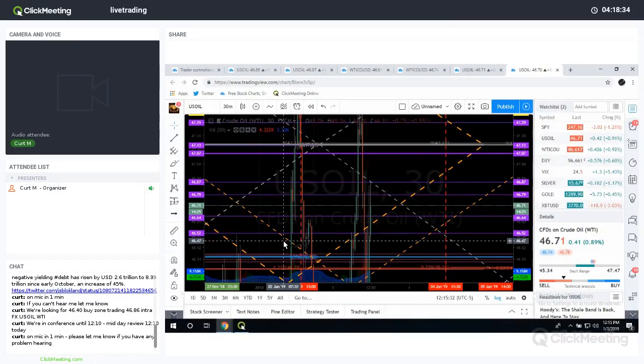There's 20 to 30, and it's variable on any given day, of larger entities putting block trades through.